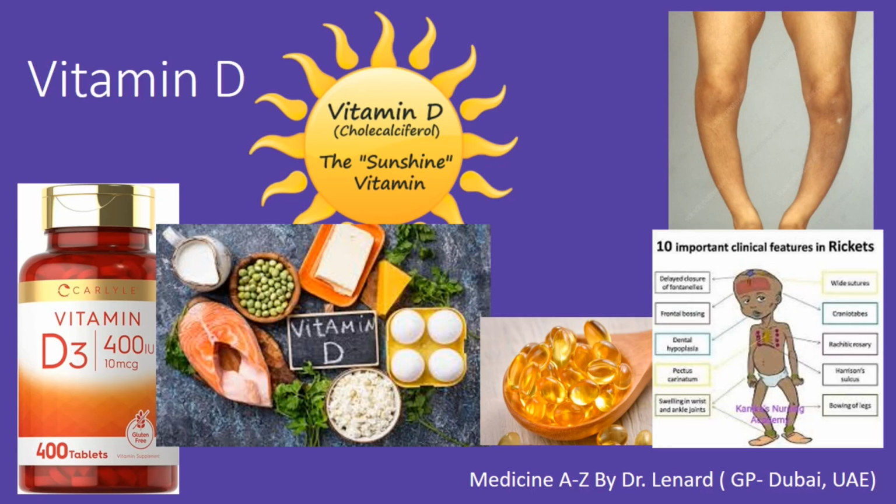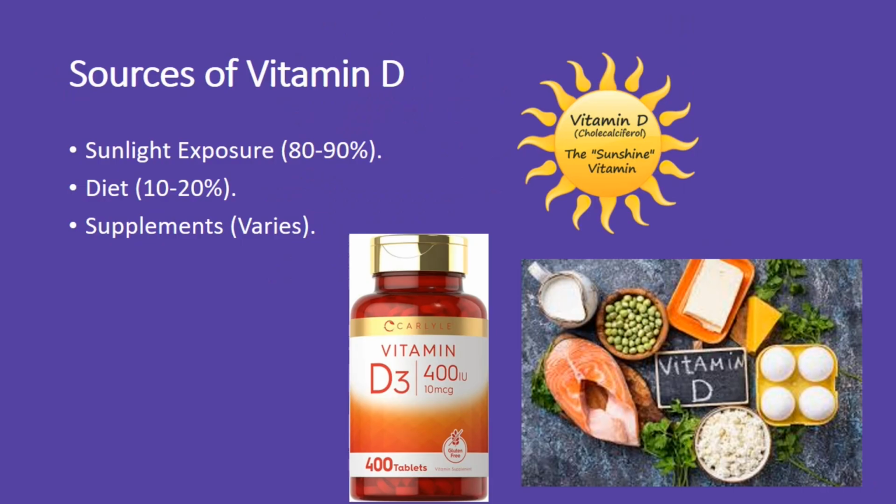Today, we are going to discuss all about vitamin D. Sources of vitamin D. Sunlight exposure. 80–90% of our vitamin D comes from sunlight. Spend time outdoors to boost your levels naturally. Diet. 10–20% comes from foods like fatty fish, egg yolks, and fortified products. Supplements. The amount from supplements varies based on individual needs.